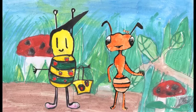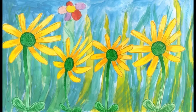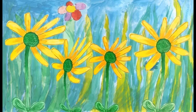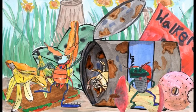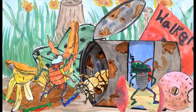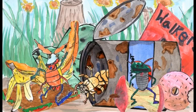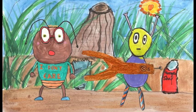We need a spring though. Come with me. The fleas and lice are watching them from a rusty, empty tomato soup can. Look! Where are they heading? What are they up to? What are you doing? What is that? A dowsing rod. Divining rod.